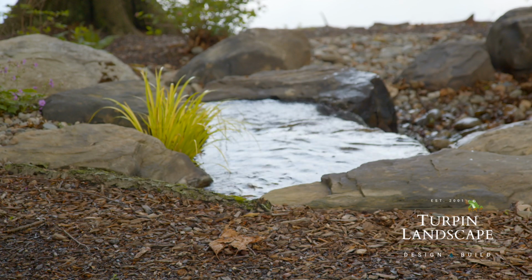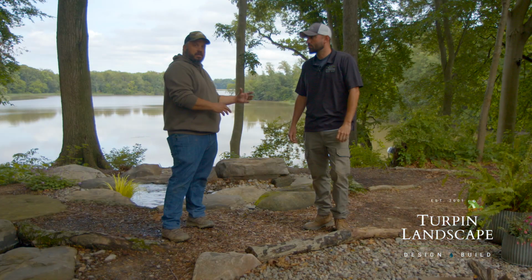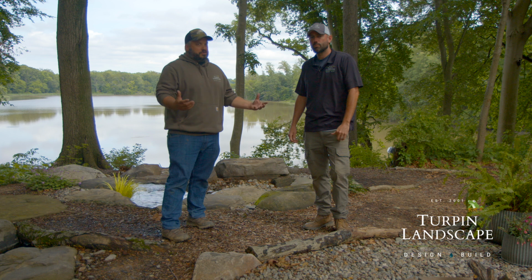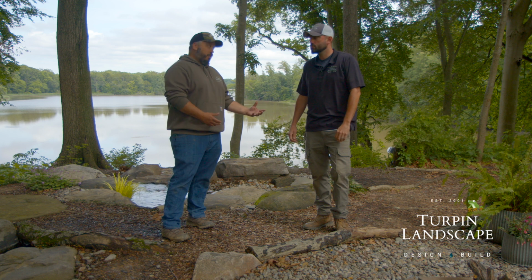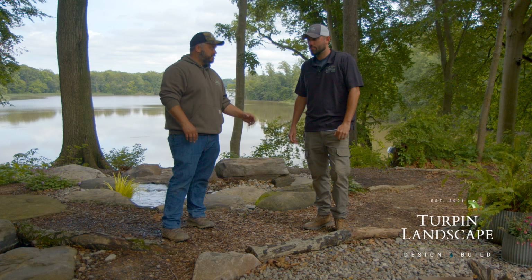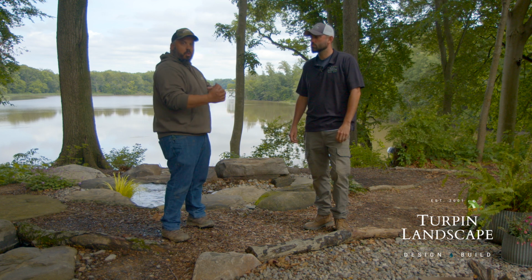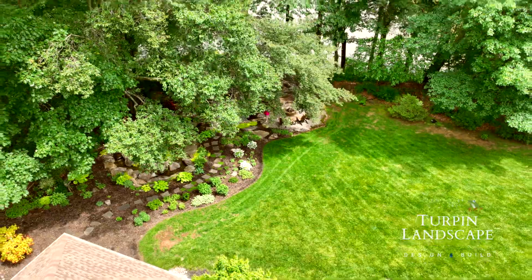So this bottom area right here is what we call a negative edge, and it's where the rock is coming down over, and it can also be considered a pondless waterfall, and that's actually what we were going for at first. The pond was kind of a little bit during our construction time, but this negative edge area was always the plan to see the water leaving the property and going down.